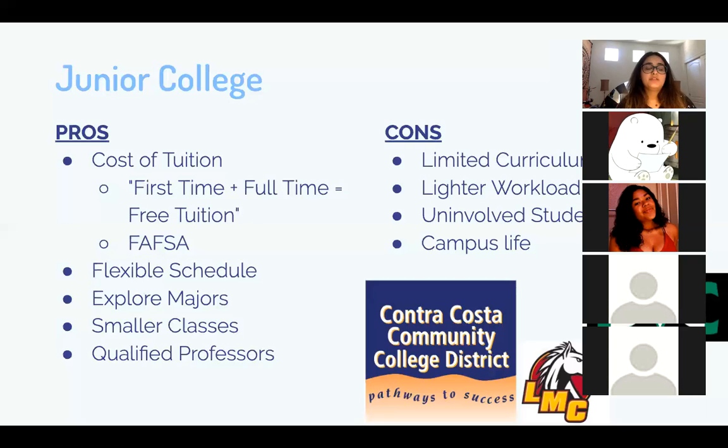So another thing about junior college, which is super important, is flexible schedule. They are known to be flexible because most of the time people are choosing the junior college route because they are going to be working, either full time or even part time. So they do offer flexible schedules, morning, afternoon, and a lot of night classes as well, which is super nice.